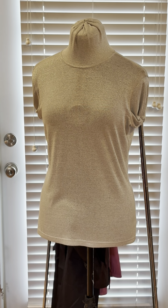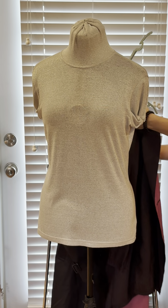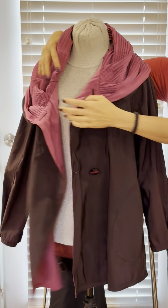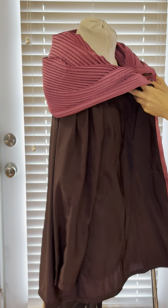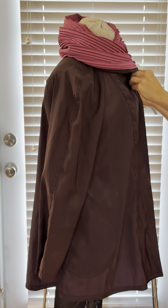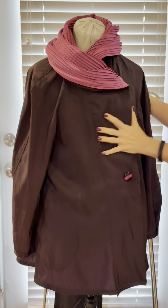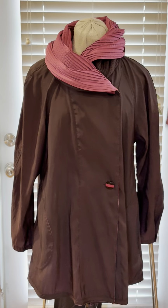All right, then the next one is by kind of a fancier brand called Mycra. And you can already see this one is reversible as well, so spoiler alert. But what I really like about this one is that there's a lot of different ways to wear this coat. Let me button it first. All right, so it's kind of got a throwback to sort of 80s style. And by the way, this is like a $300 coat. If you buy it brand new, it's like $300.